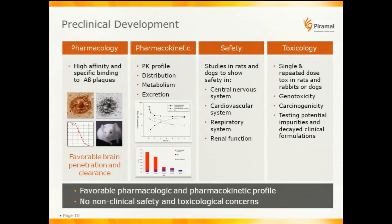Fortunately for imaging agents, in which there usually is not a big safety concern, certainly not with the PET agents, you can get into the clinic with a single dose, single species toxicity study. But as you go further and further along your development pathway, you're going to need multiple doses and multiple species. You have to think about how you're going to build that into your development plan.